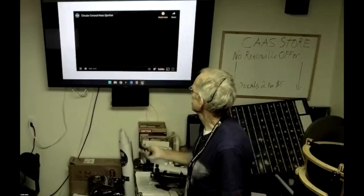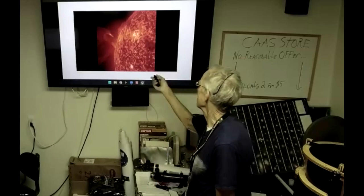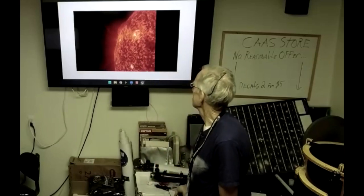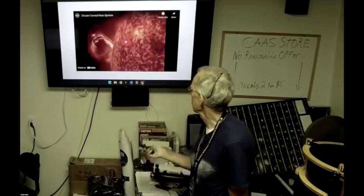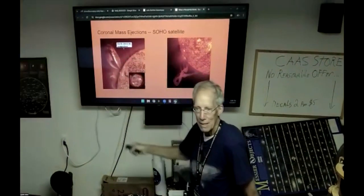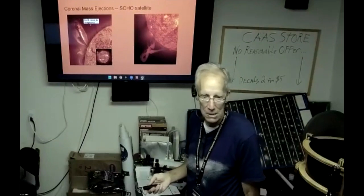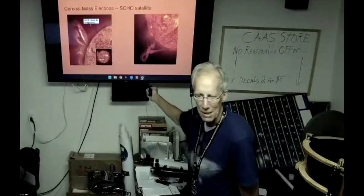Here's a coronal mass ejection, boom. And it happens fast. I mean, that's not real time, but the sun takes 25 days to go around. That's probably hours, that big coronal mass ejection. Sending off, and here's the size of the Earth by comparison, and it's sending off matter. It's sending off protons. It's not just sending off light. And that matter, and they're beautiful, twisty things.